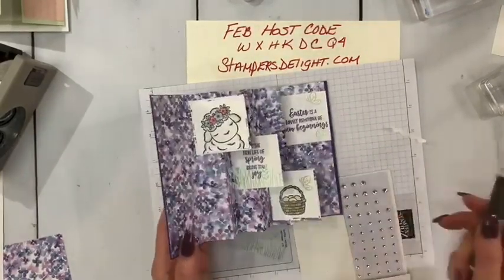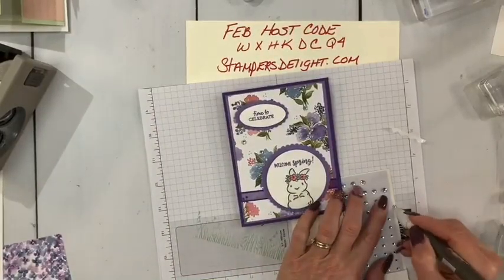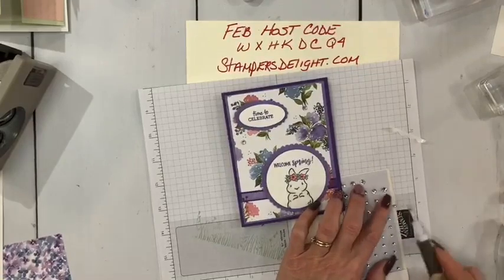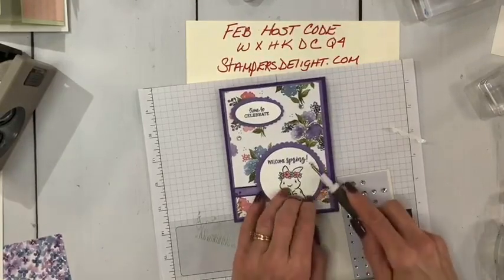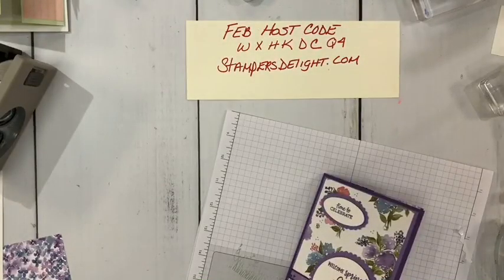Okay, so we're going to open that up. Let's see. I think I'm going to put one more. Right there. Okay, so we'll just add some of those because I'm not sure where my pastel pearls went.